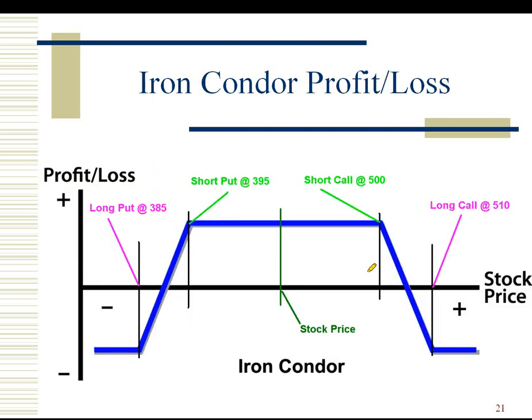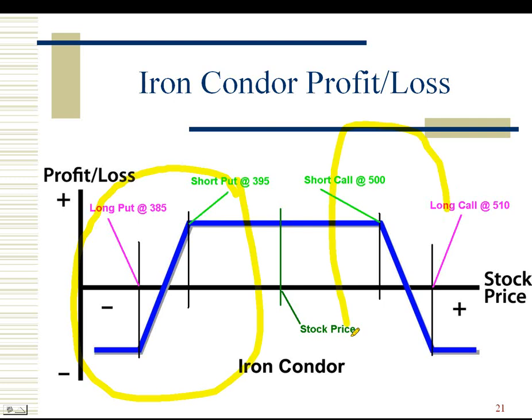You put those two together, and you have the Iron Condor. We have the bull put on this side, and then we have the bear call on this side. And so we have this net neutral strategy. This was the original stock price, somewhere near the middle.